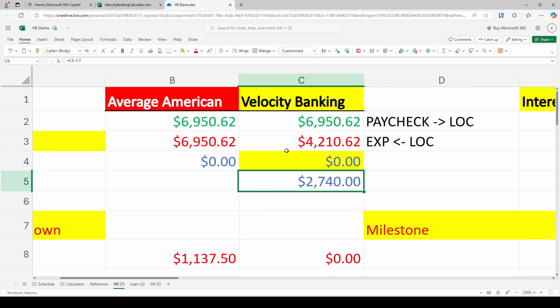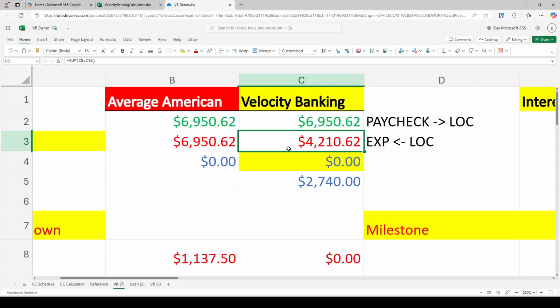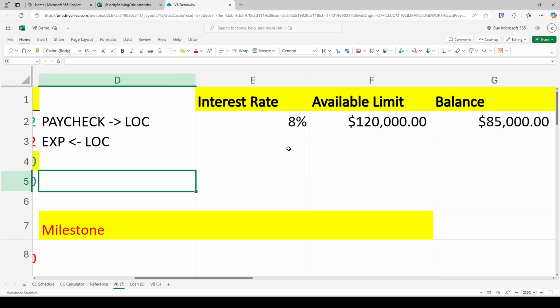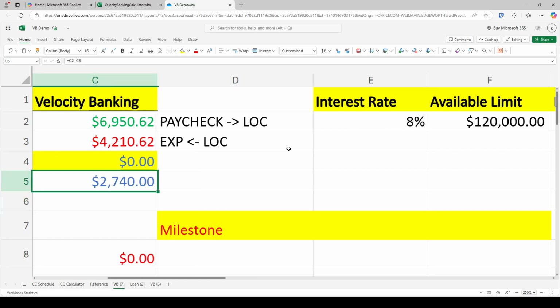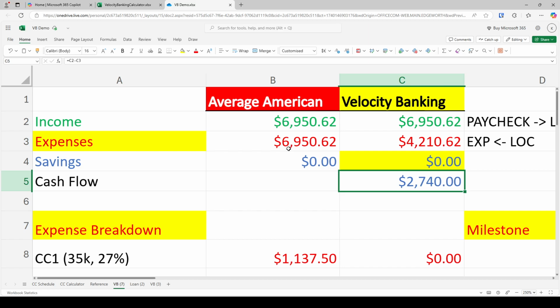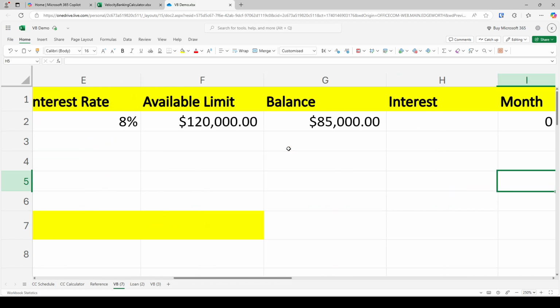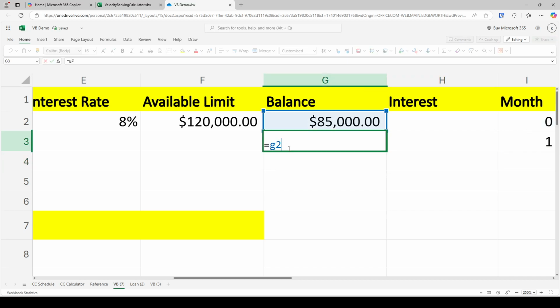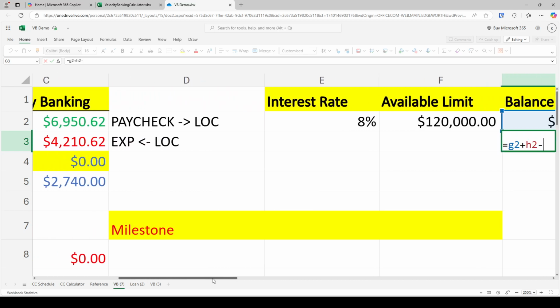Must be a scam. All right, so now we're going to do the final step of putting our entire paycheck into the line of credit, expenses out, and then after every single month, the cash flow will be about $2,740. Okay, so I'm going to do this, and then this is going to be this, and I am going to get the cash flow, which is 2740, right?